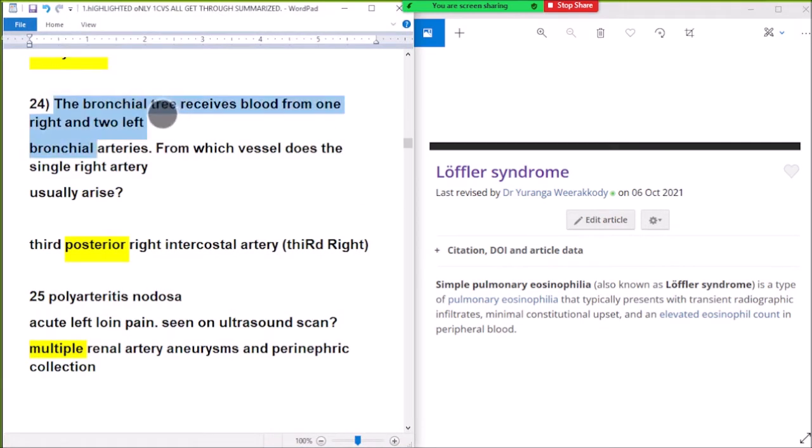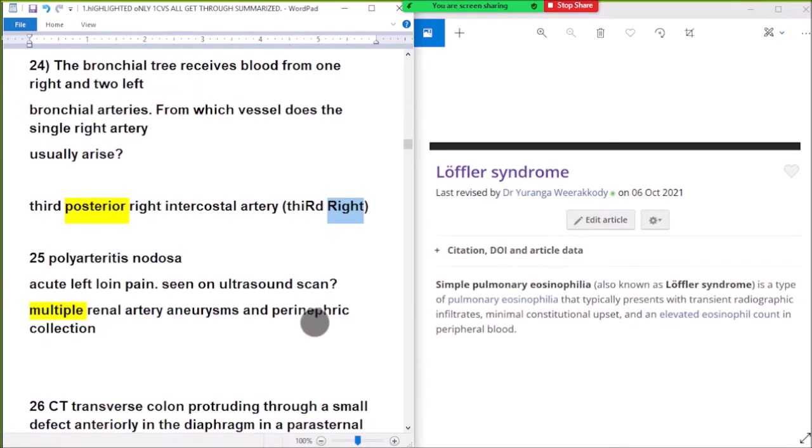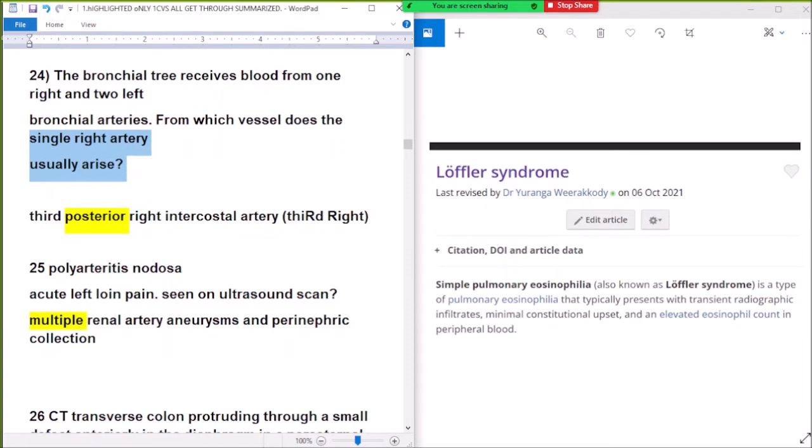Question number 24. The bronchial tree receives blood from one right and two left bronchial arteries. From which vessel does the single right artery arise? It is the third posterior right intercostal artery. Remember it like this: the single right artery usually arises from the third posterior right intercostal artery. Third for right.